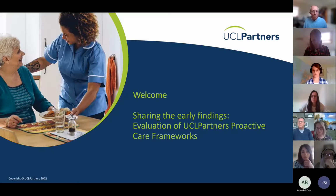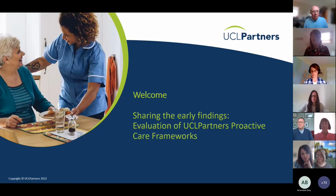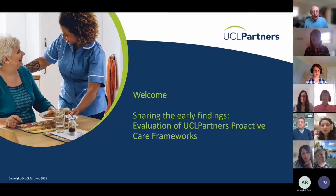The purpose of the session is to share the findings from the early evaluation of the UCLPartners proactive care frameworks, to highlight the progress made in 2 of the sites since the evaluation was conducted, and to share learnings as to successful implementation, and if possible provide information on outcomes achieved. I'm going to start with a brief introduction and then hand over to Laura Bimpson from NHS England. Thanks very much for coming along, Laura.